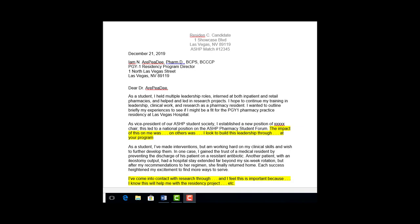Then you put the date, and don't put the date before it's due. It makes it look like you do everything at the last minute. But then you make sure they get everything right.